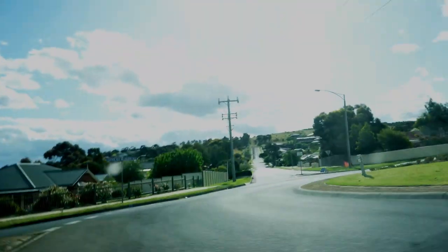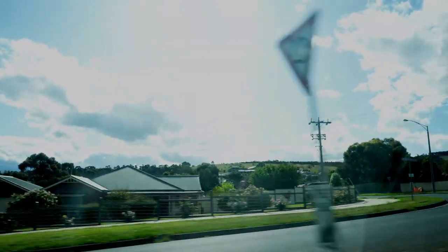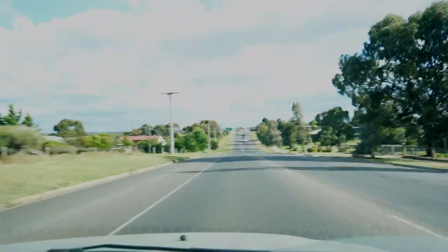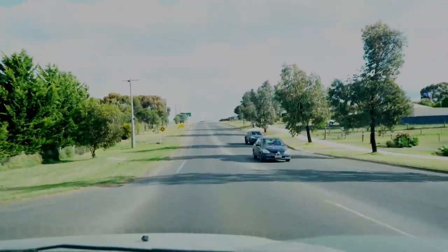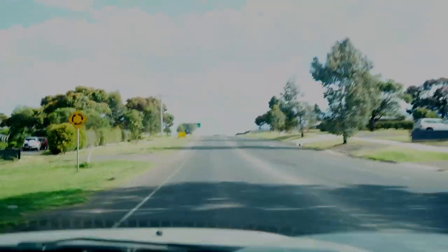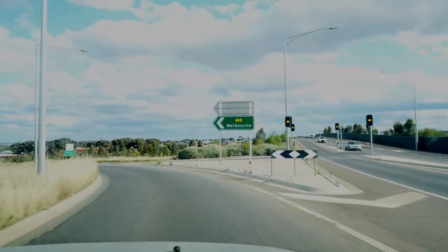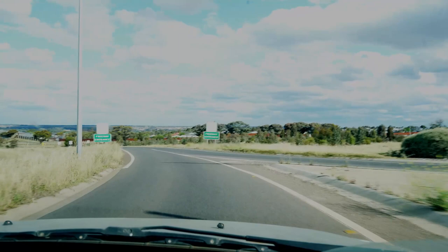Alright, as you can see on my left, beautiful Darley. So very soon I'm going to be taking the exit from here going towards Melbourne. That's the Melbourne exit, freeway entrance.